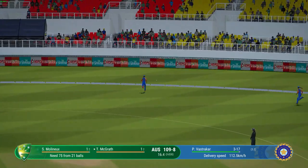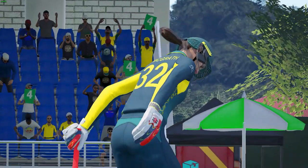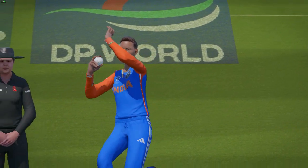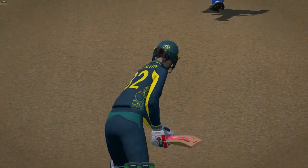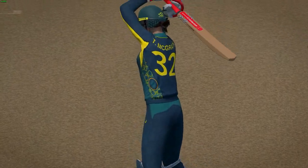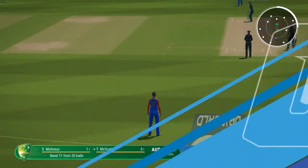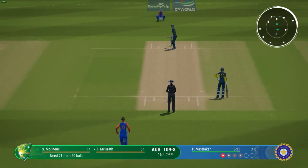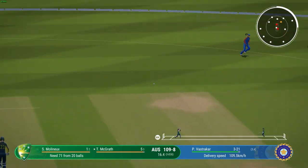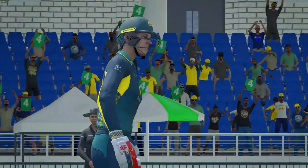Perfectly timed. Doesn't even wait to see if the ball's going to do anything. Onto the front foot, punches it away to the boundary. Boundary last ball. What's to come this delivery? I wonder. Smacks that away through the gap. Threaded it through brilliantly. All timing on that shot.